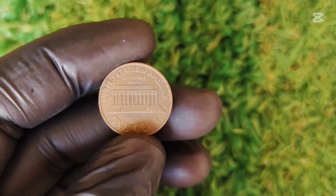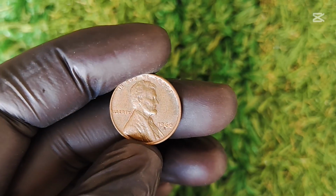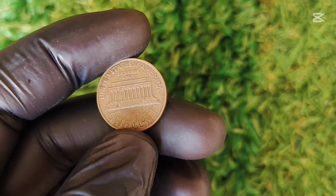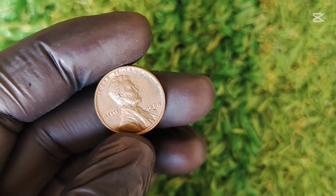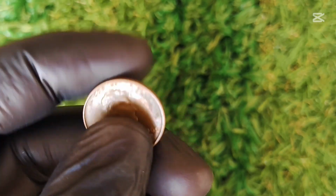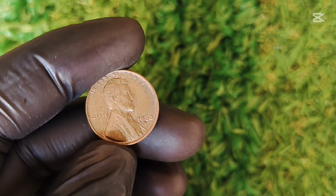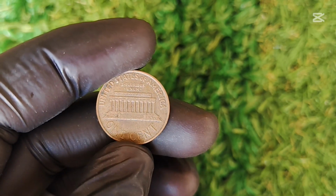Always check the overall condition of the coin. Higher grade coins with little to no wear fetch significantly higher prices. Now, let's talk about the most exciting part. How much is the 1960 mint mark penny worth today? The value of this coin depends on its condition and rarity. Here are some recent auction records and market trends.